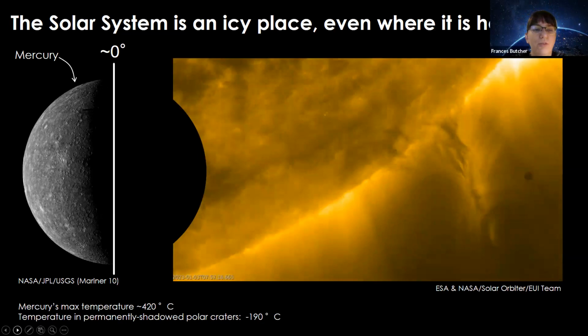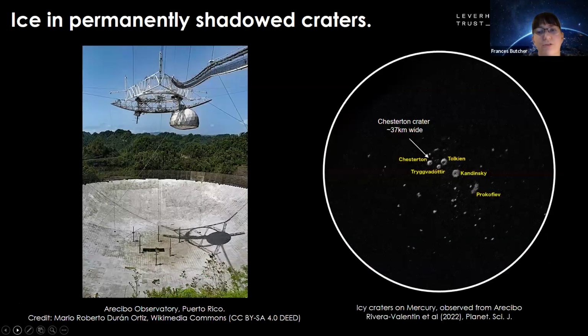So even though the maximum temperature on the surface of Mercury is about 420 degrees, in permanently shadowed craters, because there's no atmosphere, the temperature can get down to about minus 190 degrees C. So it's actually thought that there is water ice here. And believe it or not, it's actually been observed from Earth as well as from spacecraft.